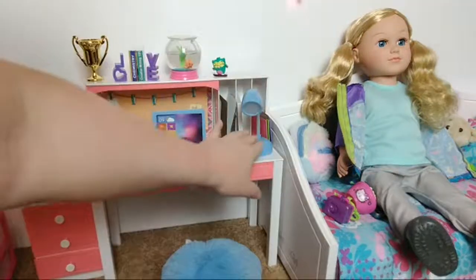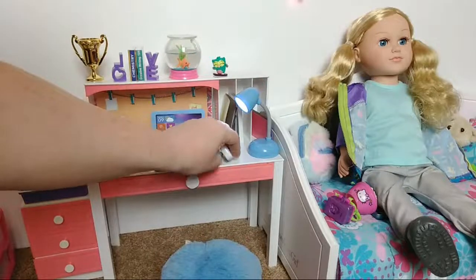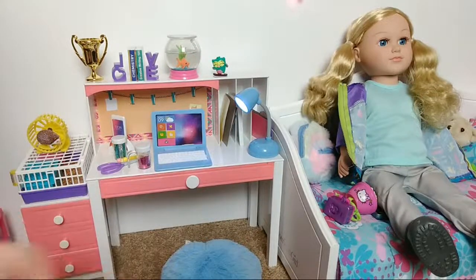Let's get this desk set up here. I love the little light. You're going to get her changed real quick? Yeah, I'm going to turn the vanity light off.